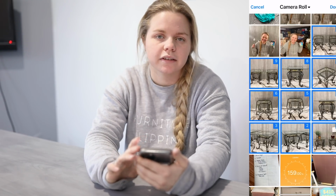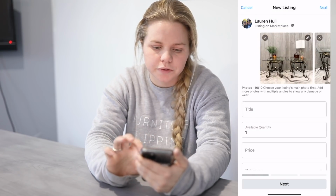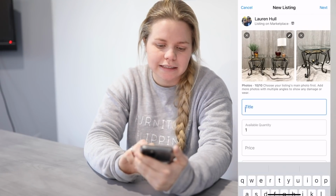Then we're gonna go to the top and we're gonna click done. And there's all your photos. Always make sure that the best photo is first so that they can capture the whole object in the first photo. Next, we're gonna go down to title.